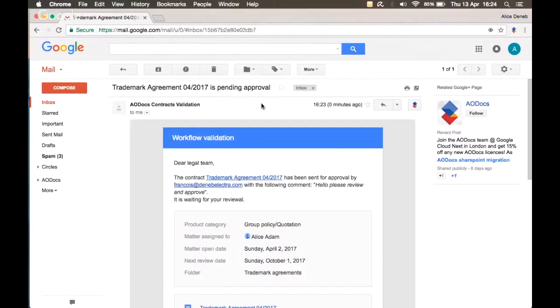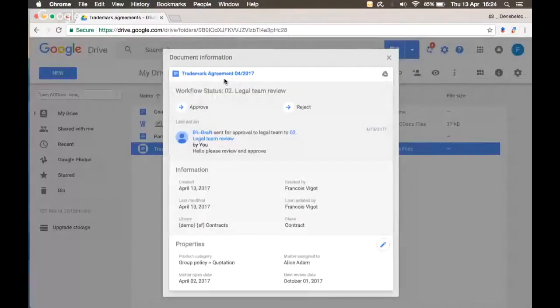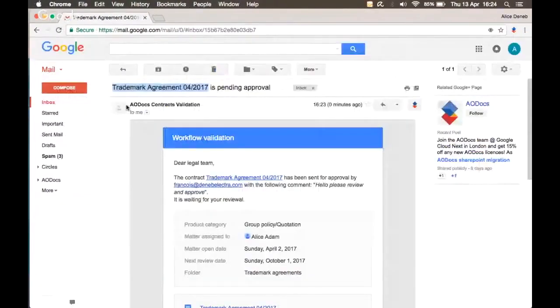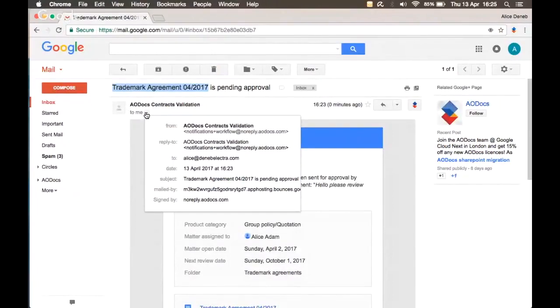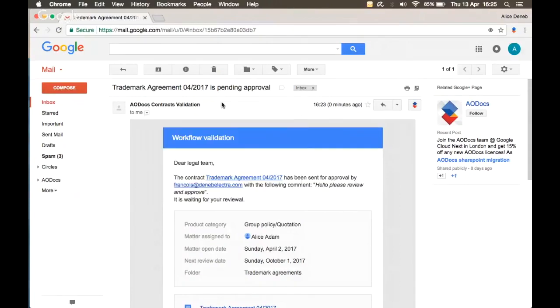This email notification has been entirely configured by the folder administrators, who can define what the subject of the email should be. They can use anchors or placeholders in order to insert dynamic values within the email. You can notice here that this first part of the subject is the actual title of my document, Trademark Agreement, April 2017. The administrators can also change what's the sender display name. The sender email cannot be changed, but it is possible to change the display name of the sender. And you can change it to whatever you want.